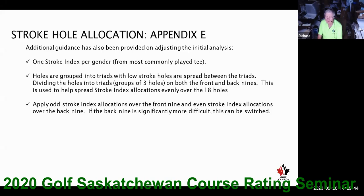So what they're suggesting here, and it is a recommendation as opposed to a rule, is that courses that have used scorecard analysis and done their stroke allocations mathematically are perfectly able to continue to use those. But for those that haven't, this is a suggested method: to group the allocations into groups of 3 called triads. So on the front 9, holes 1, 2, and 3 would be a part of a triad, 4, 5, 6, another one, and so on.